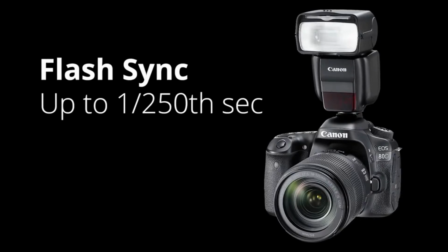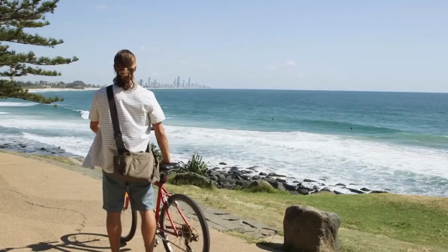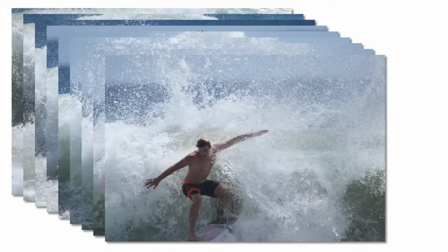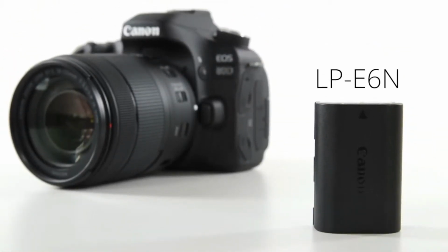The Canon EOS 80D brings performance that will be loved by advanced shooters, such as flash sync up to shutter speeds of 1/250th of a second, matching today's high-end pro models. And the EOS 80D can shoot up to 25 continuous, uninterrupted RAW images at 7 frames per second, significantly higher than most entry-level models. And with a larger battery, the EOS 80D can support more shooting than the lightweight batteries used in many entry-level cameras.